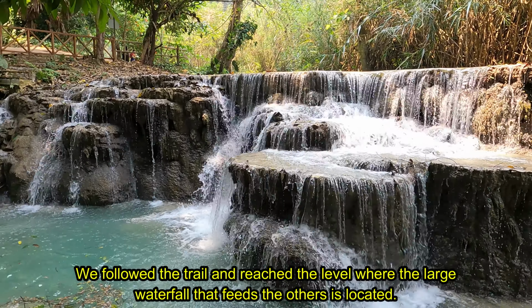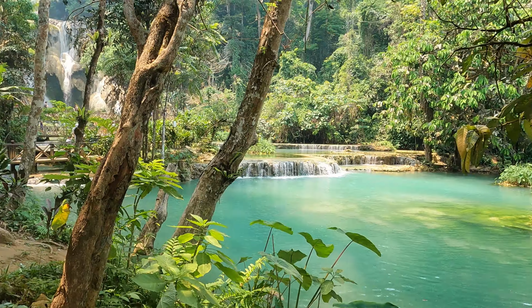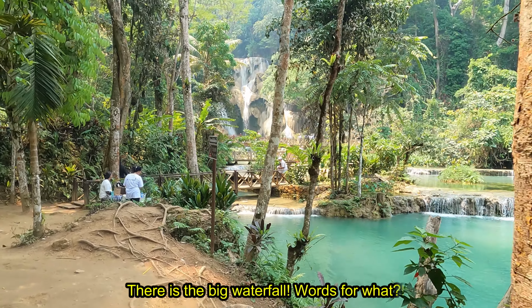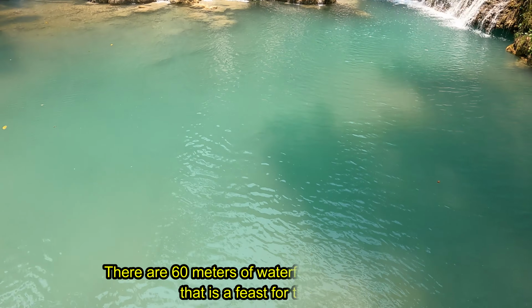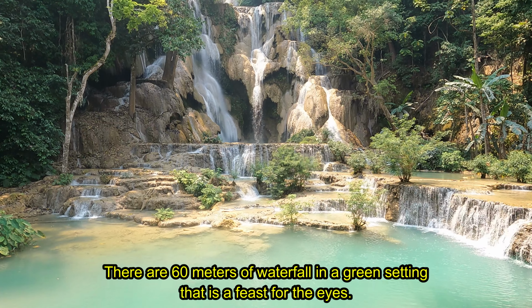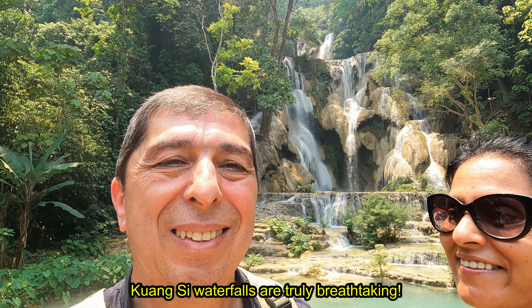We followed the trail and reached the level where the large waterfall that feeds the others is located. There is the big waterfall. Words for what? There are 60 meters of waterfall in a green setting that is a feast for the eyes. Kuang Si Waterfalls are truly breathtaking.